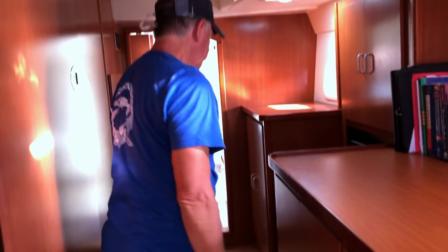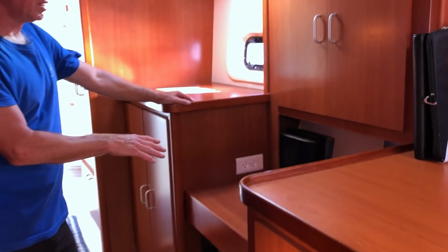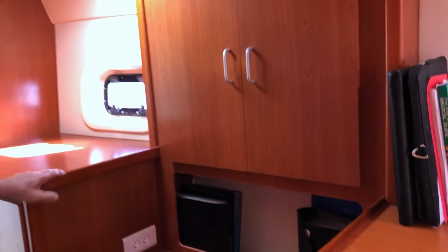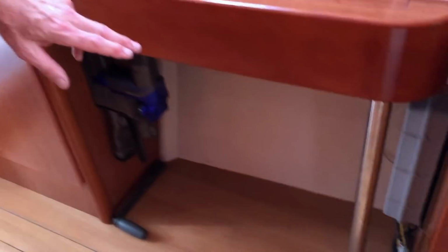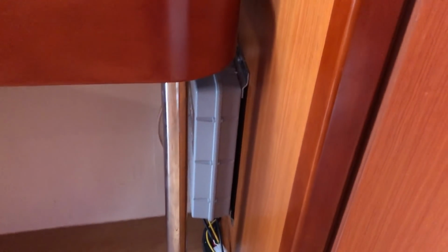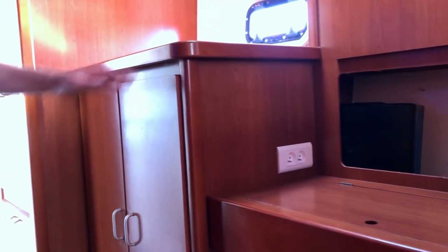Further on, down through here, good place for storage in both places. This is where our M802, the tuner, is just under there, because immediately above it is the antenna, which we've run up on our starboard shroud. And so it's very close, and as you know, for those installations, you want to keep that as close to your antenna as possible. More storage through here.